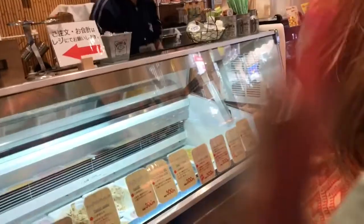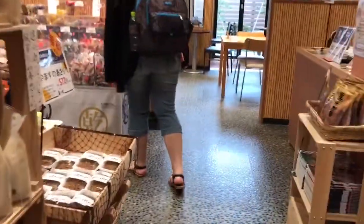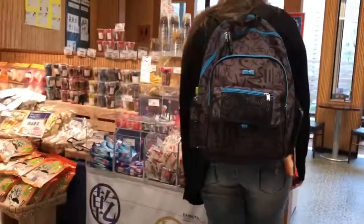Star spotted the ice cream. Yeah, I know. They got sushi over here too. Okay, be right back.